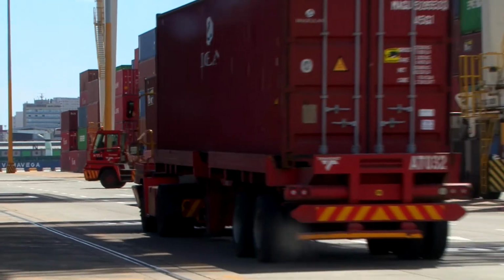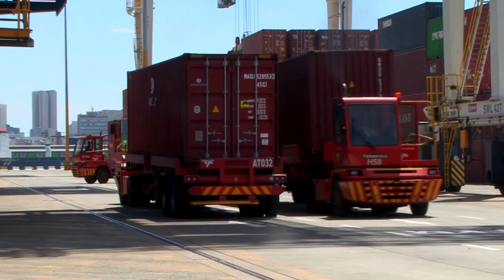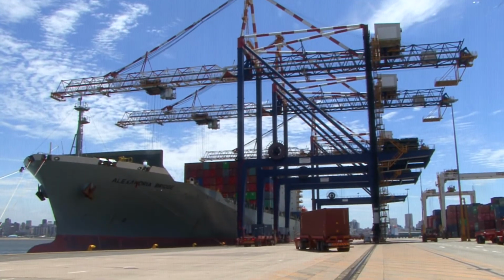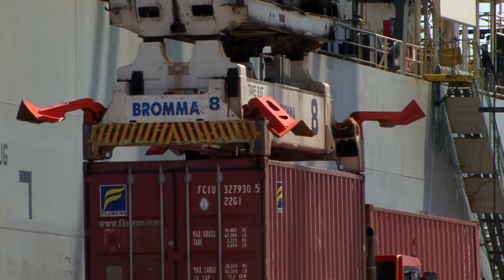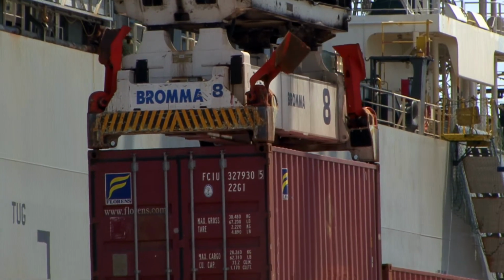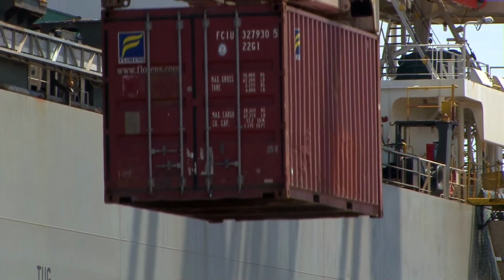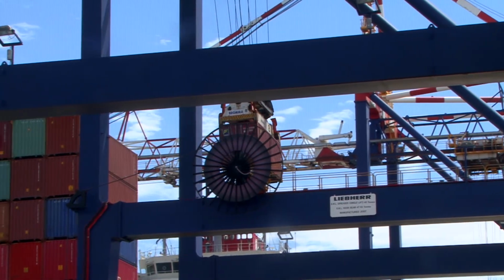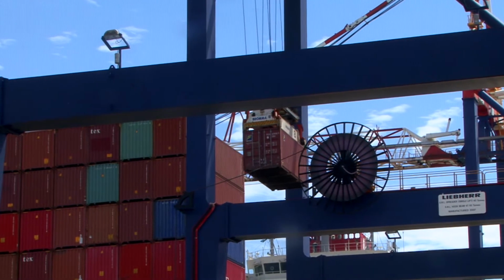We've got two terminals, P1 and P2. P1 has got an installed capacity of 700,000 TEUs, meaning 700,000 6-meter containers can be handled through P1. At P2, we're having 3.1 million TEU capacity. So this is the capacity that we have in the port of Durban.